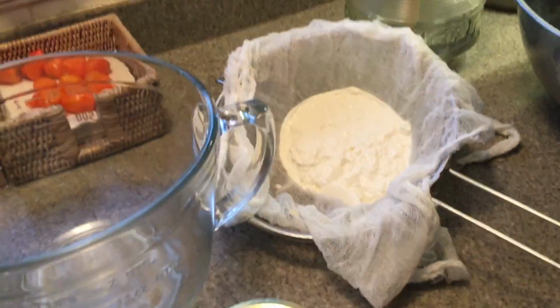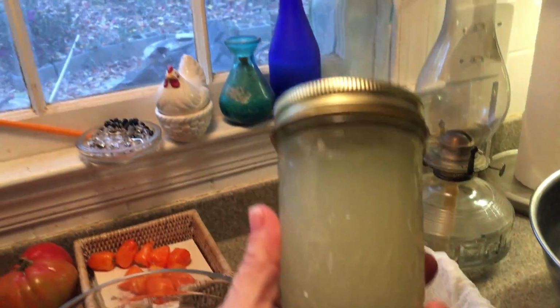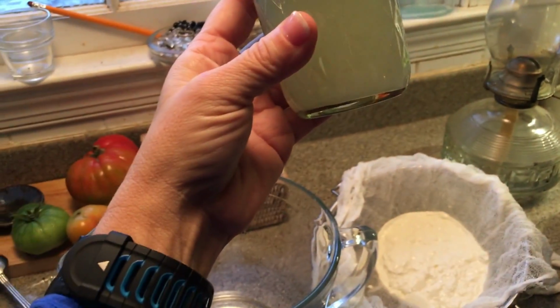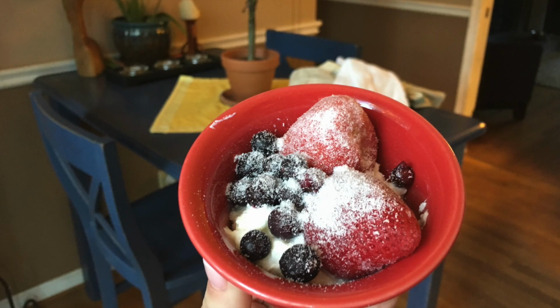And that was that creamy stuff. You can see how much was left, and that's the whey that's left over. So that's a half a pint. So that's just about exactly half of the volume of the yogurt. Again, it's very good stuff.